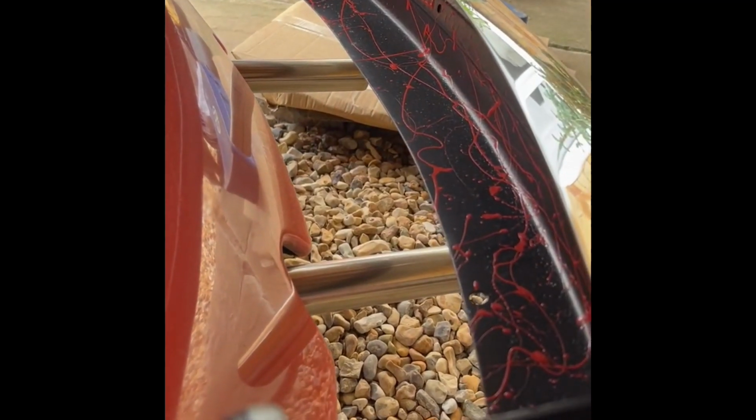So what we did with both bumpers, they were a little bit of rust showing on the inside. So rather than take them back down and just grey primer them, I've done this with my other Beetles. They've all been treated, painted, and then we've got a bit of a splash pattern to tie in with the body colour, just to funk it up a bit.